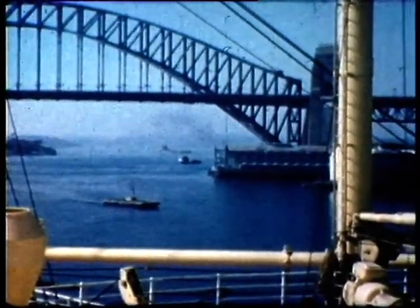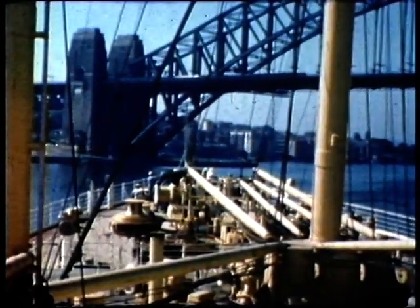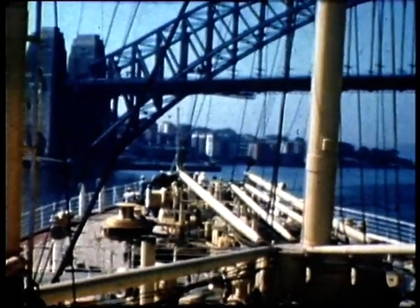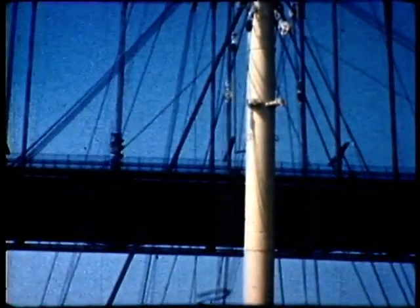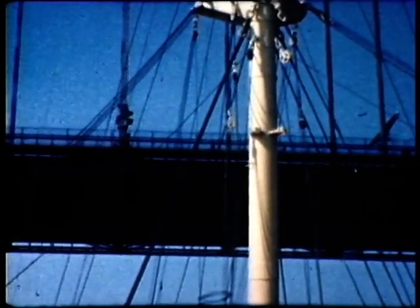And now we're in Sydney, leaving Pyrmont and about to sail under the Sydney Harbour Bridge. A fully laden liner, like Strathmore, would have no trouble in clearing the bridge. But if she was light on cargo, the clearance could be tricky, although I never did hear of a case where the mast collided with the underneath of the bridge.